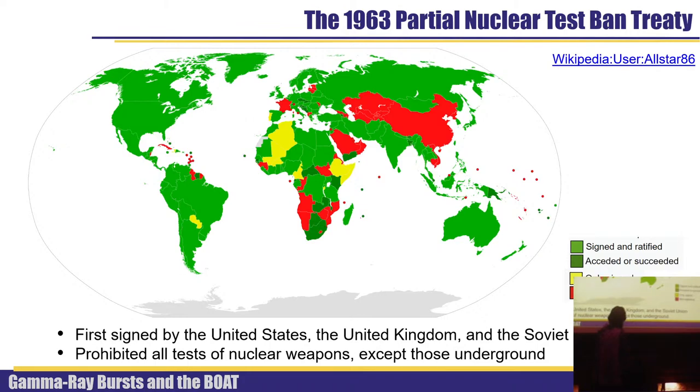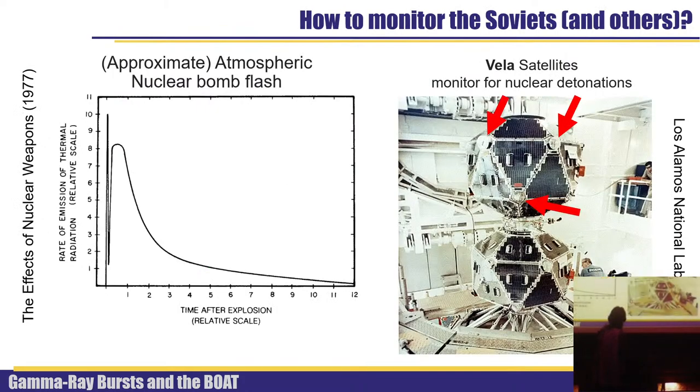But it's the Cold War. We don't trust the Soviets. So we needed to make sure that when they agreed they wouldn't be testing atmospheric nukes, that they were telling the truth. And the solution to this was to launch satellites. In this case, they're called the Vela satellites. They were launched to look for this signature.